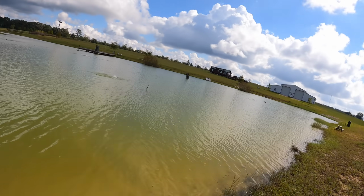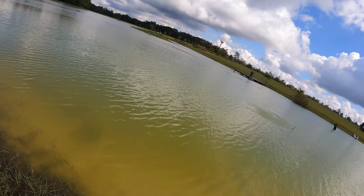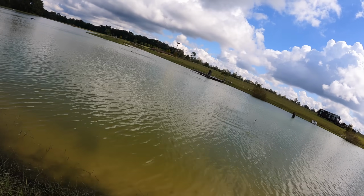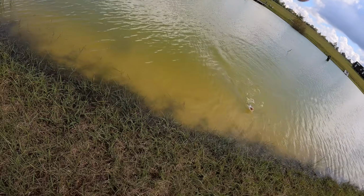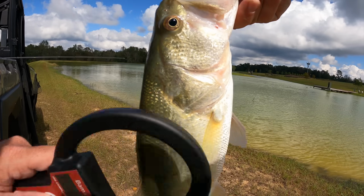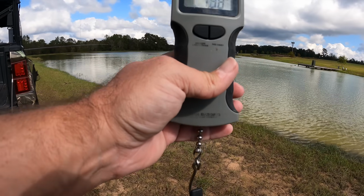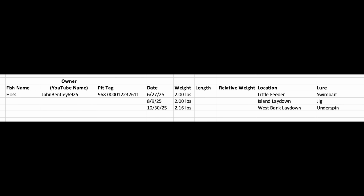Ooh, there we go. Oh, he got me hung. Get out of there. Got him. That was a close one, him in that little shrub pile. Got a little belly on him. All right, this guy's been caught, 32611, weighing in at 2.16 pounds. And this is a young fish named Hoss, but it's already the 3rd time we've caught it this year. It's an aggressive one.